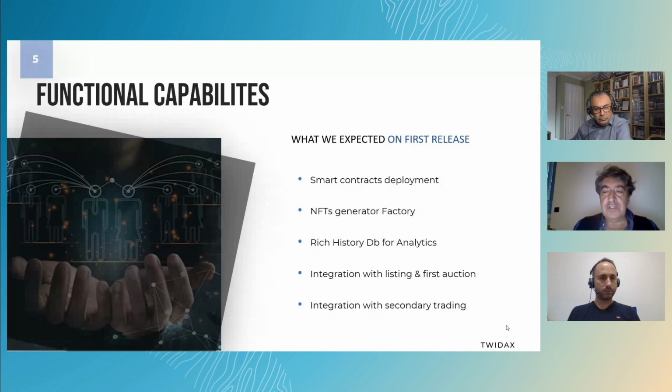So we expect in the first release from the TicketCoin guys or from Oracle smart contracts deployment, a factory that was able to generate NFTs on demand, the capability to really master data lakes, and eventually the integration of those NFTs or security tokens or whatever, fungible, unfungible digital assets into listings, from listing going into the first auction. And once the first auction is completed, then the secondary market starts. And the secondary market would really make the difference in order to capture and maintain investors' interest into these products, which is actually creating the market.